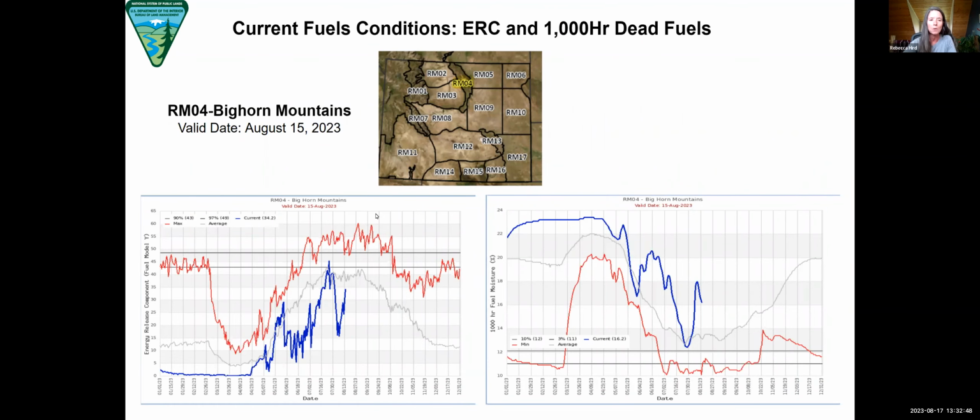Moving over into the Bighorn Mountains, similar scenario. We had the wet weather, and ERCs took a dip, and then we're slowly trending back up, but still below average. Same scenario for our 1,000-hour fuel moistures. We were at about average, and then got the precipitation and peaked out at about 18, and then slowly trending down.